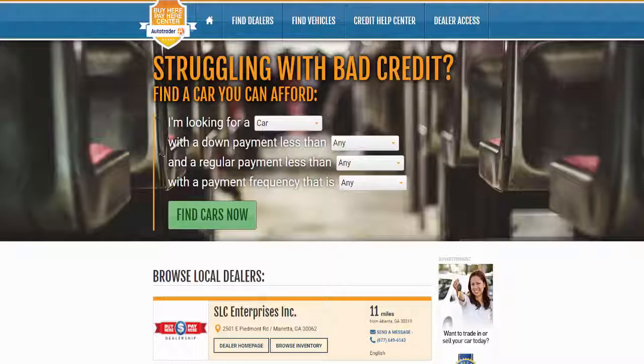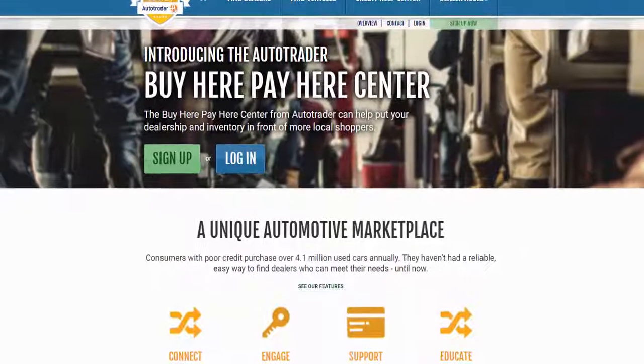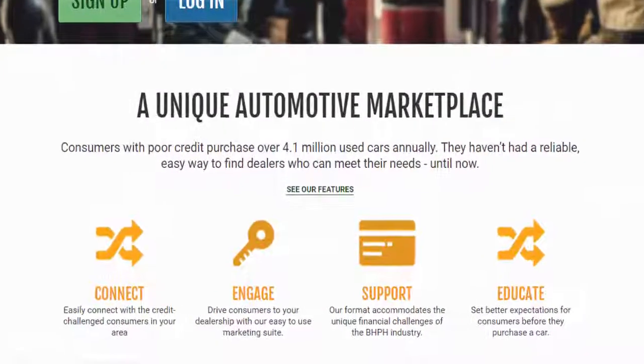Up until now, it has been a challenge for the Buy Here, Pay Here dealer to differentiate themselves from other subprime and franchise dealers. The Autotrader Buy Here, Pay Here Center puts the dealer in the digital driver's seat and enables them to reach more shoppers by merchandising their dealership and inventory online. The center offers resources to help dealers connect, engage, support, and educate their customers.